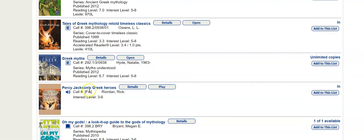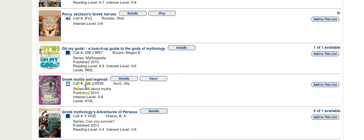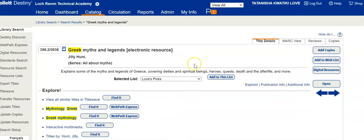So say, for example, I'm really excited about the fact that this book right here, Greek Myths and Legends, is in the collection. So if we pretend that I want to get this book, I click the title, and notice when I click that title, it shows me that this book is an ebook. How do I know? Because it says I can just click it open and I can access the book that way. So you wait patiently for it to load up and you'll see it open up. If you happen to find a book where it says open, then you just click open and you read the book that way. You don't have to put a hold because, of course, it's an ebook that you're going to read on your device. So I'm waiting patiently for it to load.